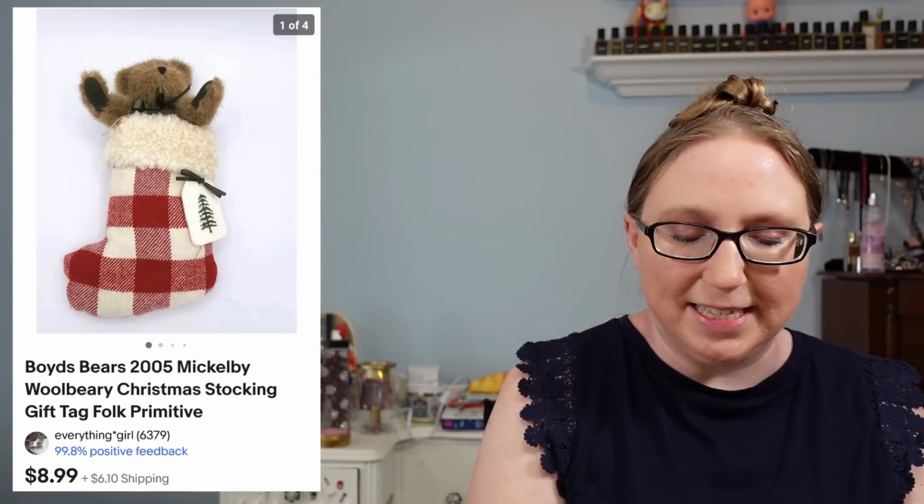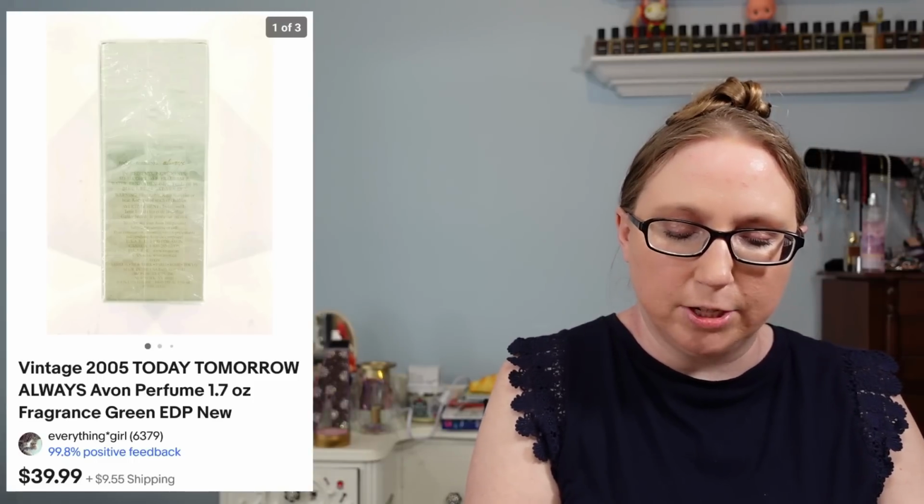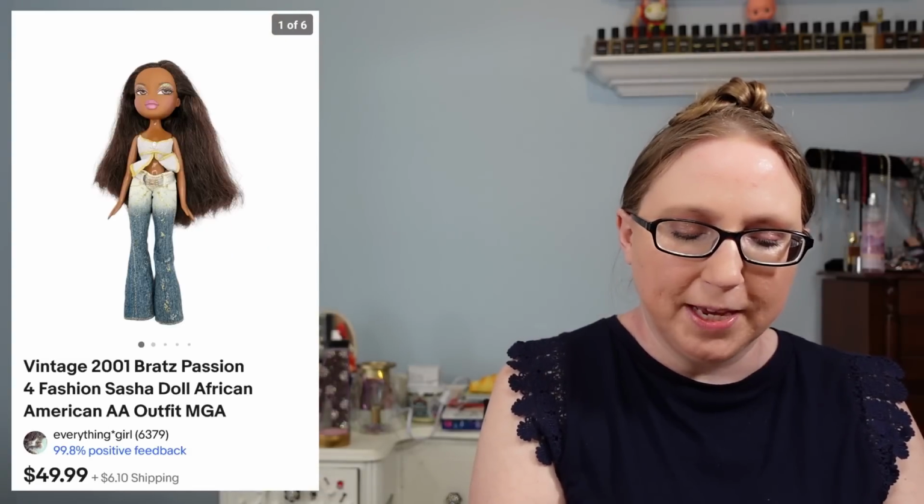I also sold a Boyd's Bears Woodbury plush. His name was Mickleby. He sold for $7.99, and I feel like he came with some other stuff that I won at an auction. I also have another perfume. This one was an Avon perfume in the Scent Today, Tomorrow, Always. Sold for $39.99, and that came from an auction, and I'd say $1 or $2 for that.